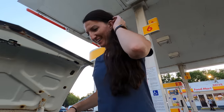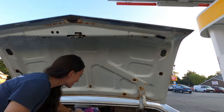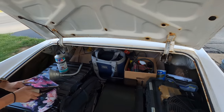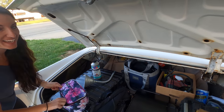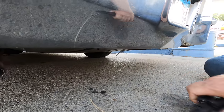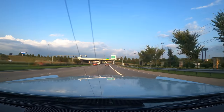Jessica likes to pack empty cases of things. Nothing's moved at all in here, actually. Got him? Yes, thank you. Okay, 13 gallons, let's go.